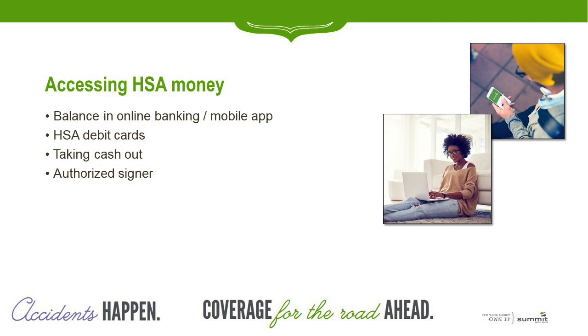Your credit union or bank might place restrictions on the minimum and frequency that you can take out, so please check on this. The IRS does allow you to have an authorized signer on the account. This means that you can have 2 debit cards to pay for things that you need, like prescriptions, one for you and one for someone else.